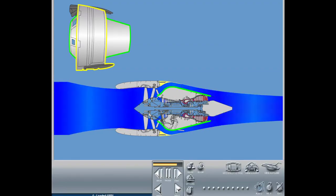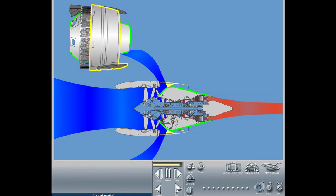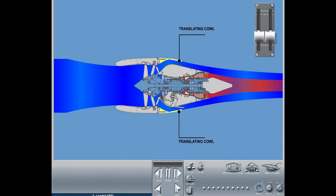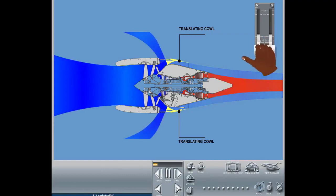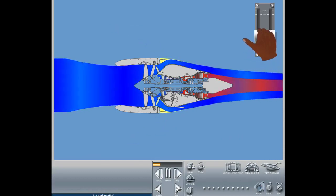In the reverse thrust configuration, the transcowl is in the aft deployed position, blocking the fan duct and exposing the cascades. The assemblies have a translating cowl that moves aft when commanded by the thrust lever, resulting in a redirection of the fan airstream during reverse thrust operation.